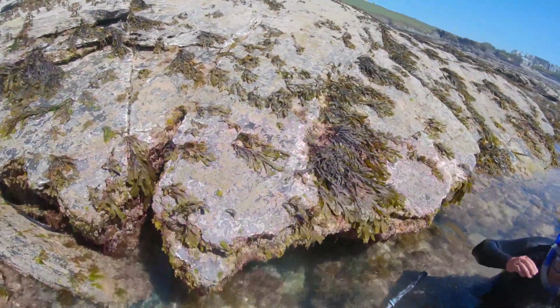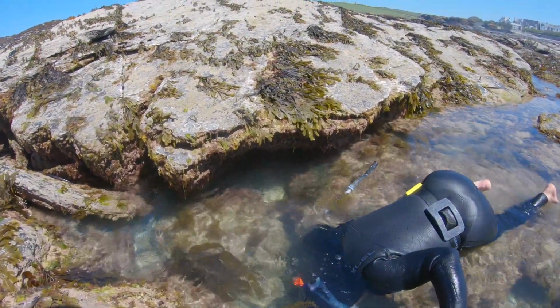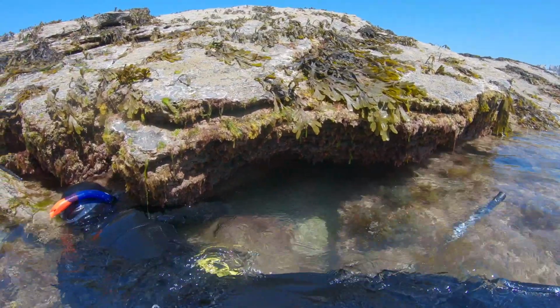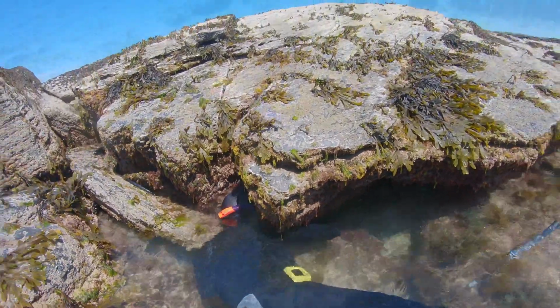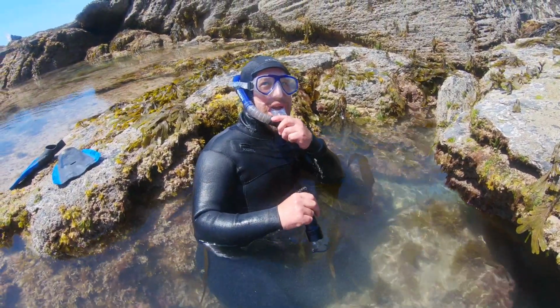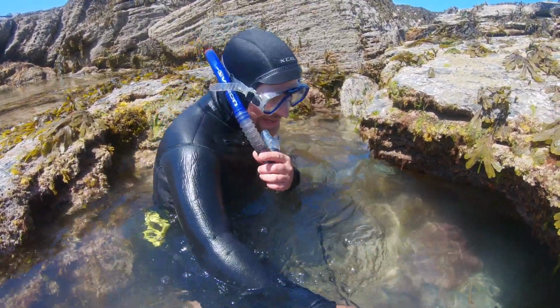Take the torch, dude. Yeah, it'll help you. Goes back really deep, this one. You need like a 2-meter pole, but it opens out into like a cave. Like an entrance, and then it opens right out. Oh, looks like you might be coming face to face with another conger eel. Oh. Get your head in there then, boy. It's longer than me, I don't think. I think I'll get stuck.